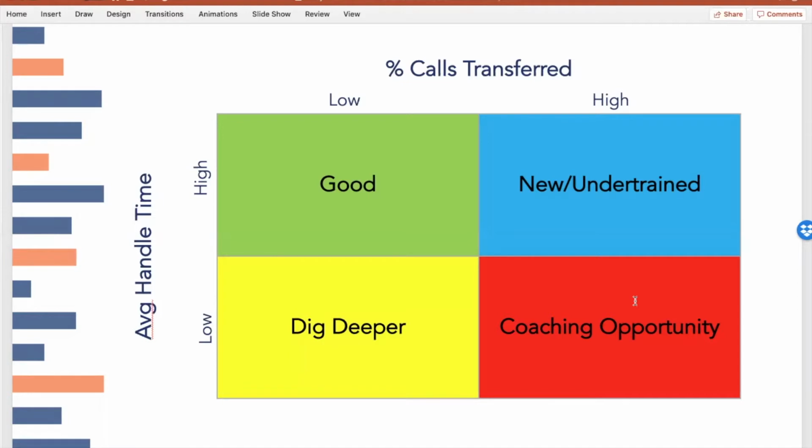What that says is this person is not spending a lot of time on the phone and they're escalating calls. That typically means one of two things. Either they are severely under-equipped in their job and they're starting to get frustrated and give up. So they've got a lot of calls coming in, they don't know how to handle them, they're not sure what to do, and they're just immediately passing them off. They're not trying very hard to solve them.